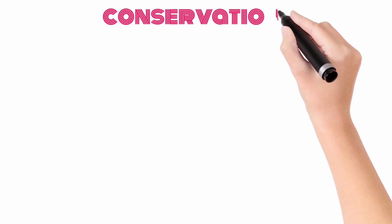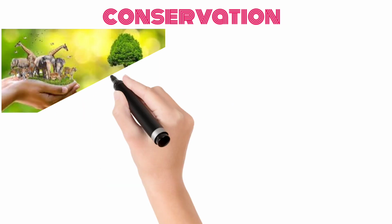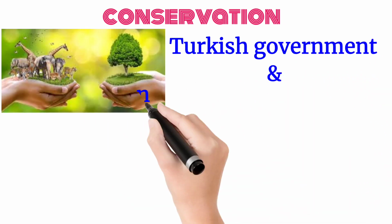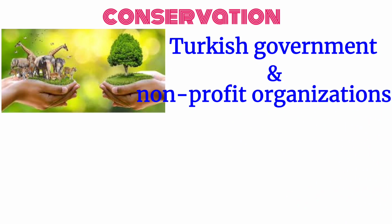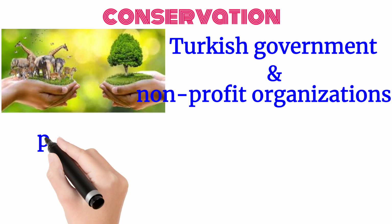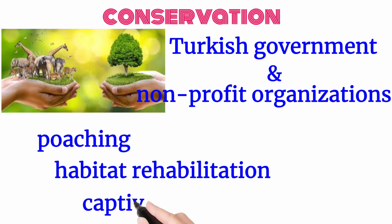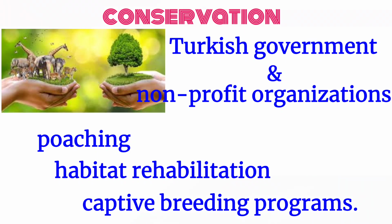Conservation efforts to save the Gazelle Mountain Goat have been undertaken by the Turkish government and non-profit organizations. These efforts include law enforcement to stop poaching, habitat rehabilitation, and captive breeding programs.